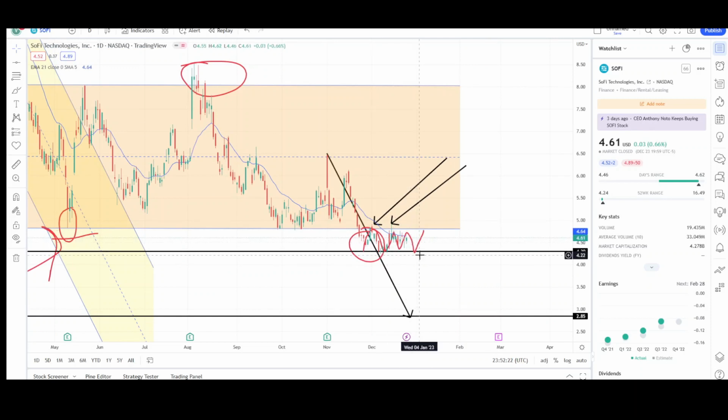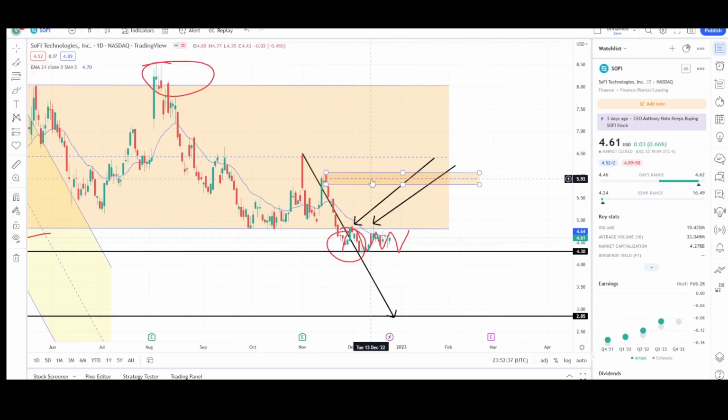But if we see a breakout, we're probably going to this measure move target. I doubt we come back inside this orange range, but it is a possibility. Sometimes you might just see the news item pop the market up, but any pop up for this stock is going to just be a trap.